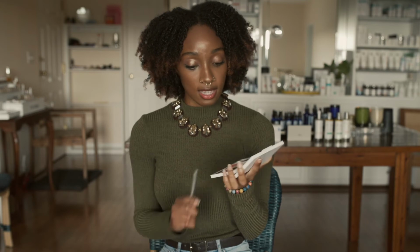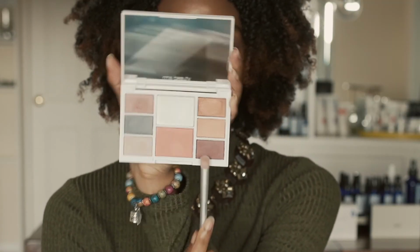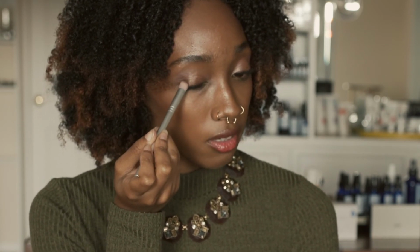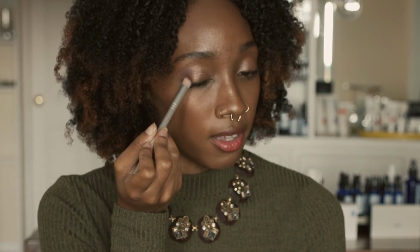So I'm just going to take the same eyeshadow palette that we were using before, and I want to take this dark shade. It's a plummy, purpley color. And I'm going to use this color to darken up the outer edge of my eye. Always tap. I like to pat my shadow on first and then blend after. I find when you pat it, it helps to build up the color rather than swiping right away.